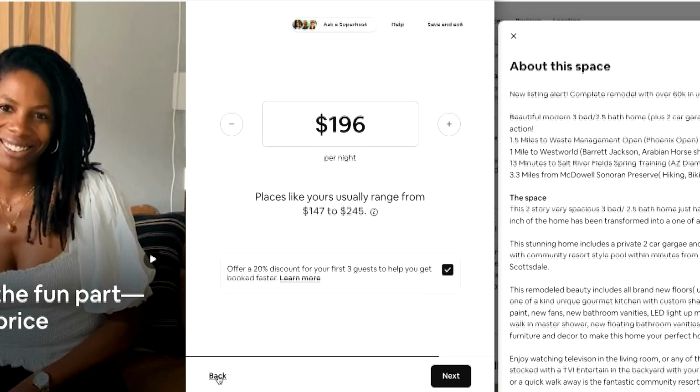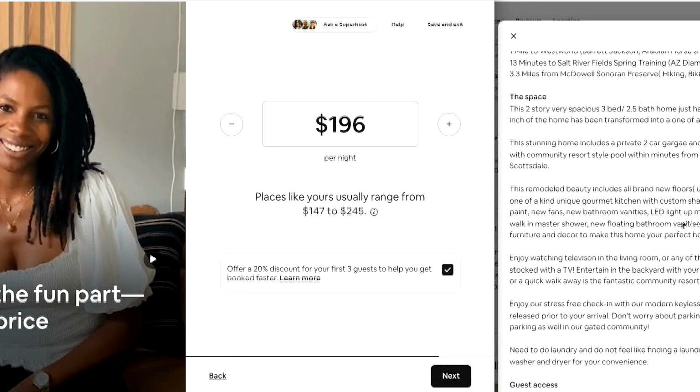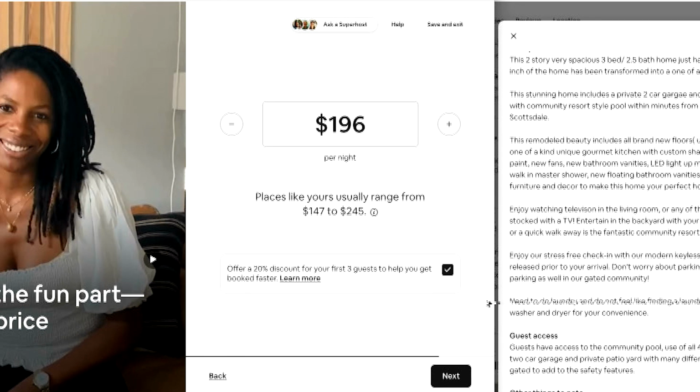And then, like I said, that's when we'll be able to get to the space. So additional things to note, guest access. You'll get all that once you fire it up. Same with going into it more intricately, and pricing, and putting the security deposit in, the cleaning fee, all that stuff. So I'm going to check this 20% discount, and then this is good for now, right?